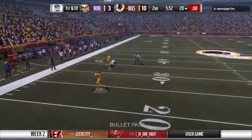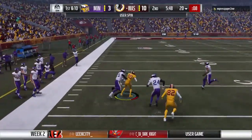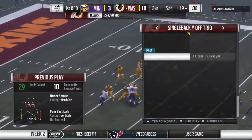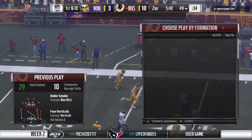Throwing on first down is Carr. This one caught by Crowder. And they nearly get this all the way to midfield. Mark him down at the 49. He got 29 yards that time.